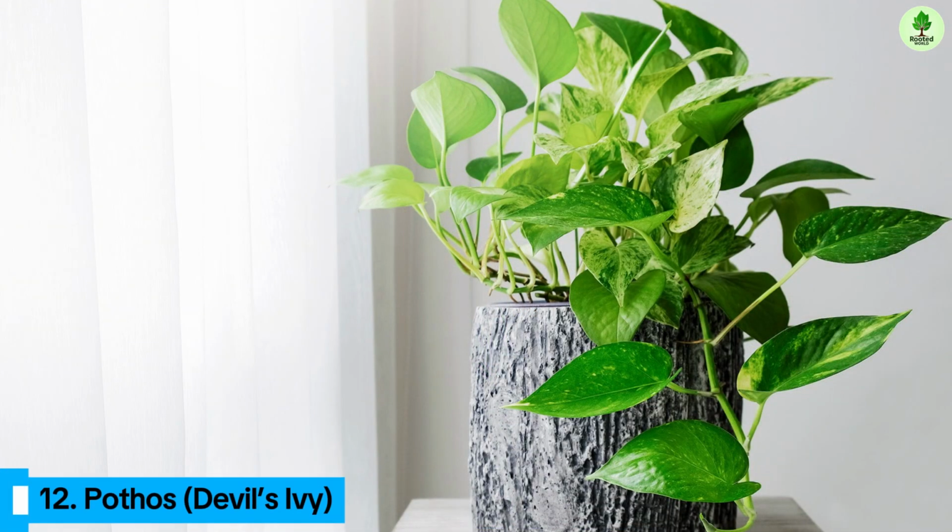12. Pothos. Pothos is nearly impossible to kill. It tolerates low light and missed watering. It helps reduce indoor dryness and improves mood through greenery exposure. Let it trail or climb. Seeing living growth every day supports mental wellness more than most people realize.